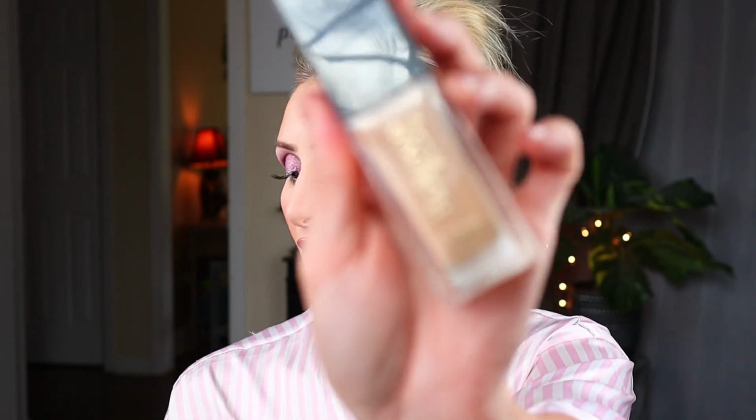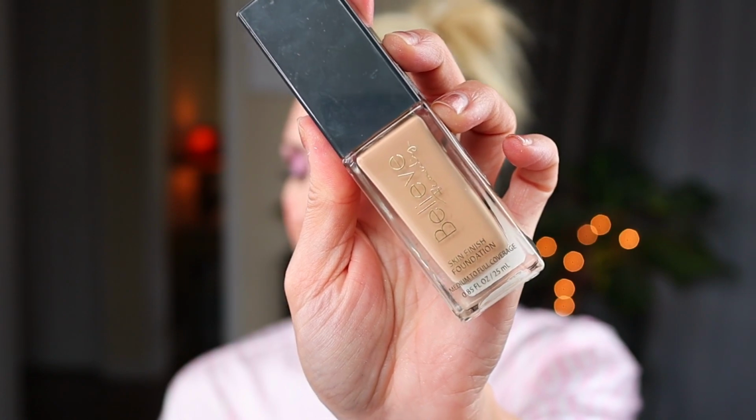And then what I'm wearing right now is the Believe Beauty Skin Finish Foundation. This is in the shade Soft Beige. Wonderful foundation. It's like $5 or $4.50 or something like that, like high end. It's so good, so, so good. And they have every shade I think anybody could possibly wear. Light to dark, everything in between. So good. And you buy it at the Dollar General.